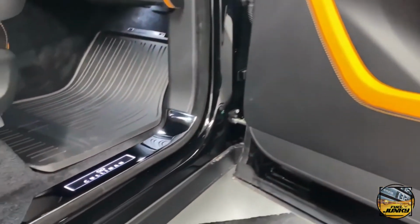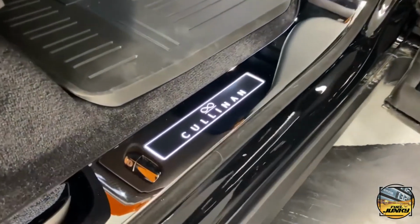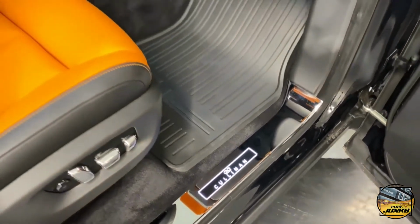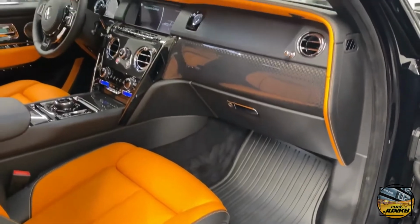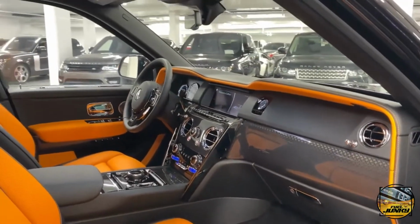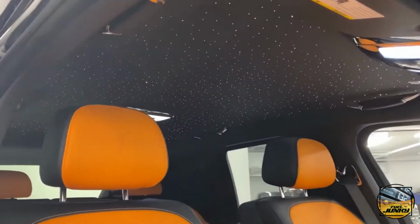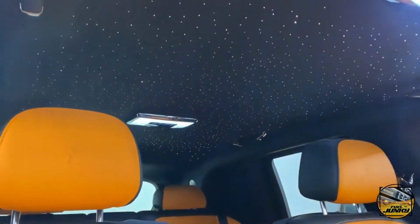The Black Badge comes with a sport exhaust, and this is already louder than any other Rolls-Royce. It's not super loud, but come on, this is a Rolls-Royce, you can't be too loud, am I right? Standard 22-inch wheels of course, but these lambswool carpets aren't. But for $1,000 I would get them too.